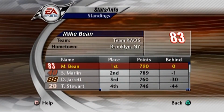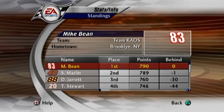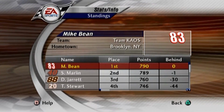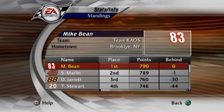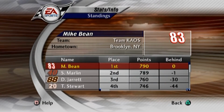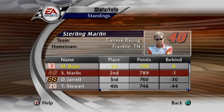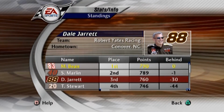And here are the race standings after Darlington. I'll take all of the points lead back. All of it. Give me it right now. But I'm only 1 point ahead of Sterling Marlin. So it's not that monumental. But I'll take it back. Dale Jarrett is in third, 30 points back.